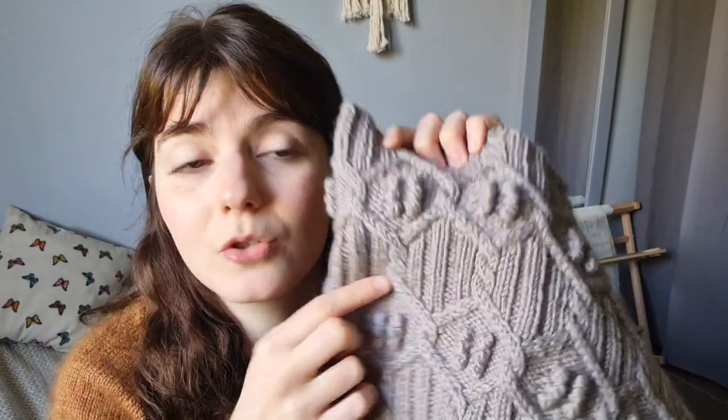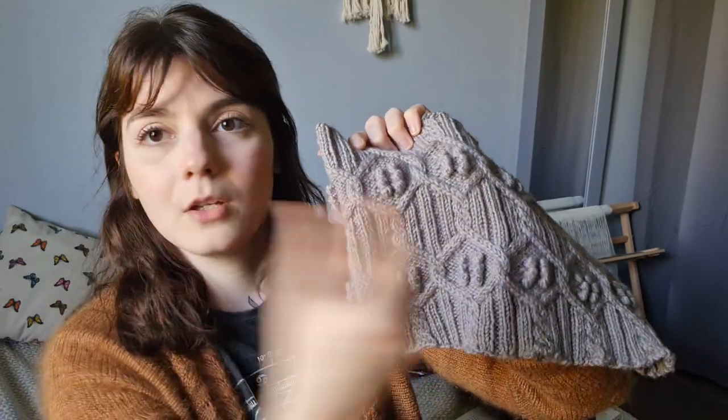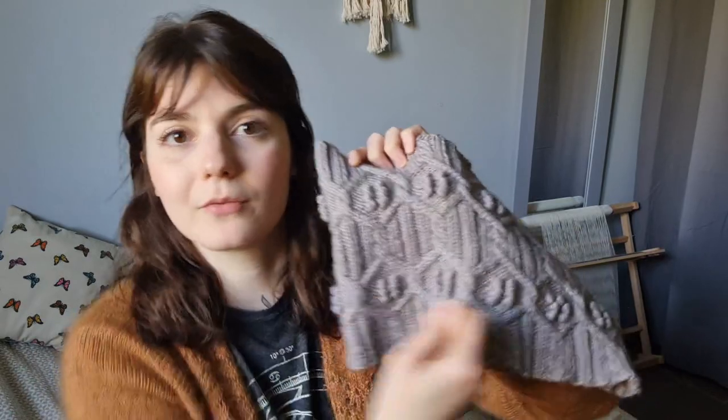Whereas if you make the cables without a cable needle, you just look at the cable you're supposed to do, a symbol if you're reading a chart, and it tells you go left. So you're like, oh, okay. You take your stitches and you put them to the left or to the right, and that's it. To me, it's just a bit clearer. It's a shortcut into understanding what the instructions look like and what your knitting looks like. It's a bit more straightforward, in my opinion.